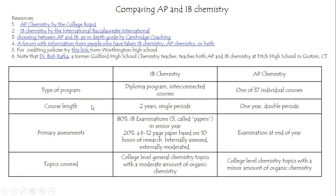The course length is fundamentally different for IB-HL chemistry. It's a 2-year course. It meets for single periods. AP chemistry is a 1-year course, but it meets for a double period every day that it meets. The primary assessments are fundamentally different. Look at AP chemistry. Well, you take an exam, I believe it's on May 7th this year. At the end of the year, you get a score, you're done.